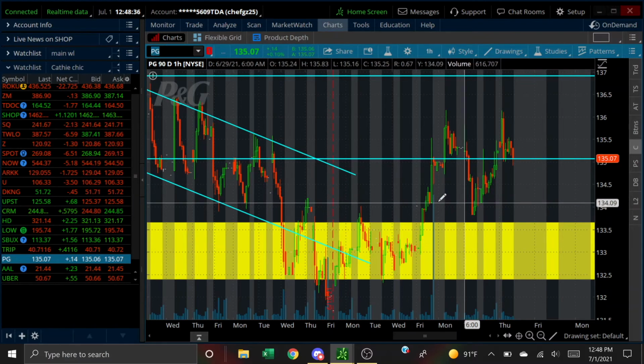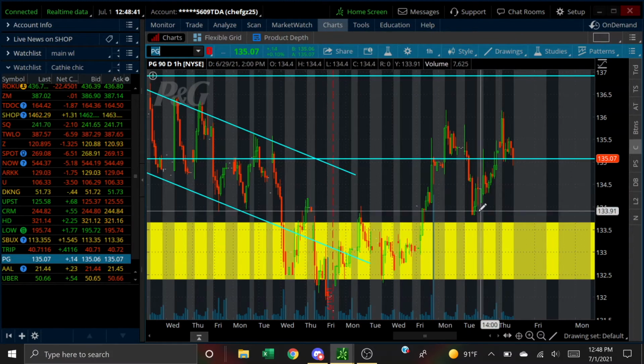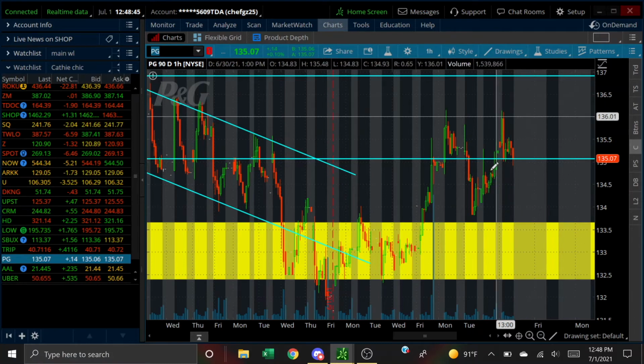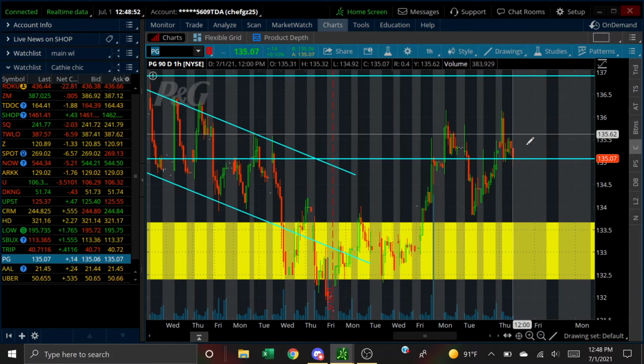So again, you go look at those same levels that you entered at, and watch the price action and how it's going to react. Here, PG had a nice green day, and you could have swung it again on this day, took it to the top of like 136, ended up taking profit. And look what's happening now. It's just cooling off here.